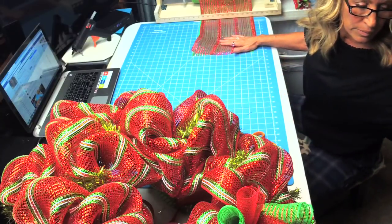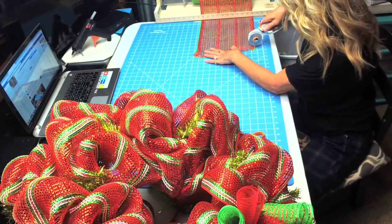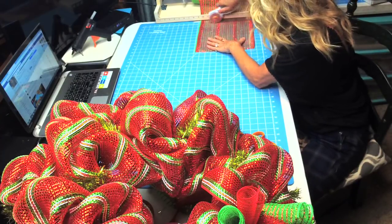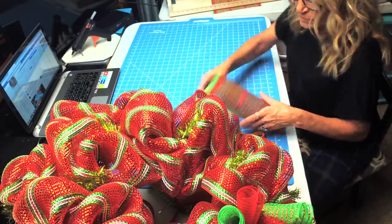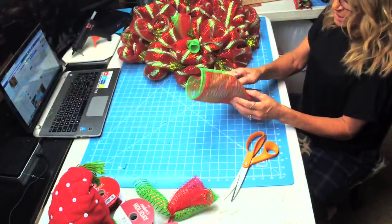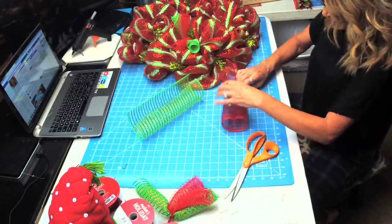Okay. So I'm just going to show you how I do my bundles. My blades get dull so quick. It's time for a new one. Let me move this out of the way. Alright, so I got 2 10-inch mesh. I cut them 10 inches long. I'm just going to roll them.